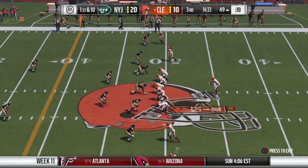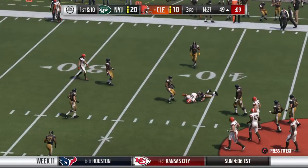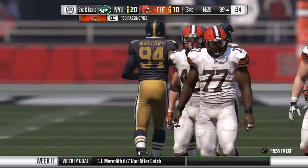They come up in an empty set. 4 wide receivers, 1 tight end. They'll set up to throw. Firing quickly here, and that's complete. It'll be a pickup of 10 yards. And that'll make it second and a foot or so.